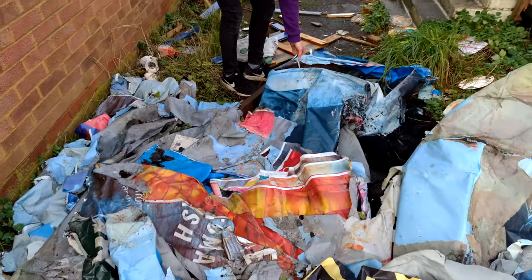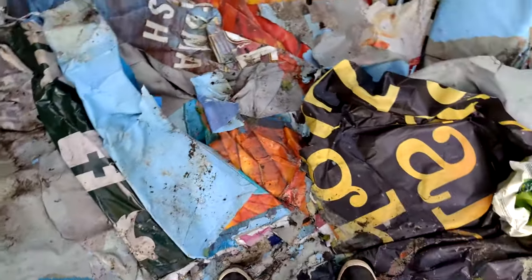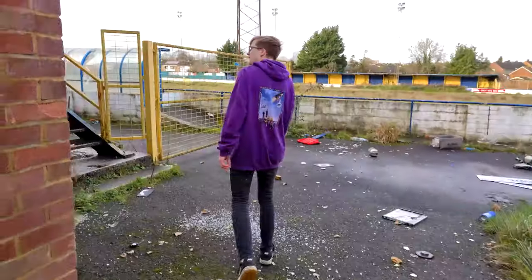These old banners. I think they are, aren't they? They're the old banners you have up on the wall. No idea what they would have said. They're just papier-mâché now.